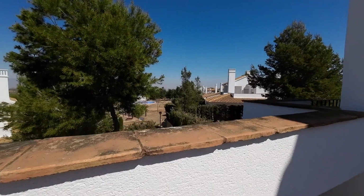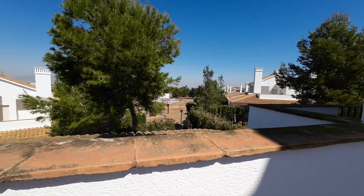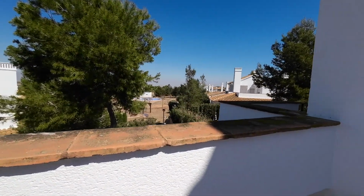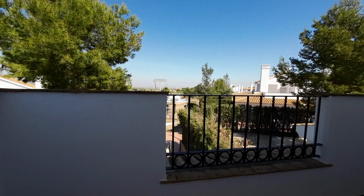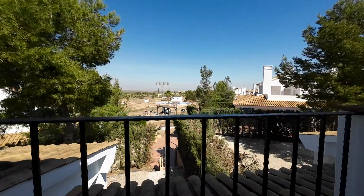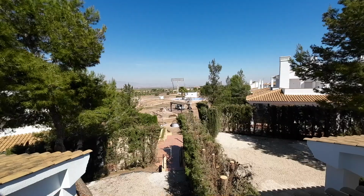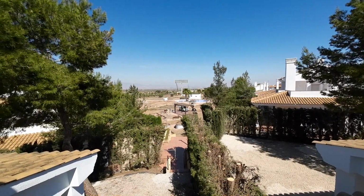And there's the communal area where you would have use of the swimming pool, and obviously the park, a bit of shade, put your feet up. There it is. Now the guys are obviously still working on it at the moment, ongoing progress.